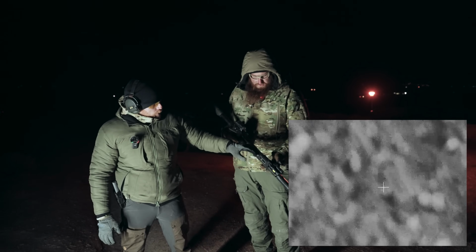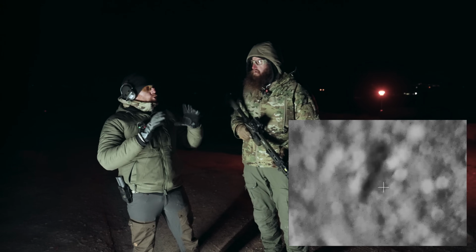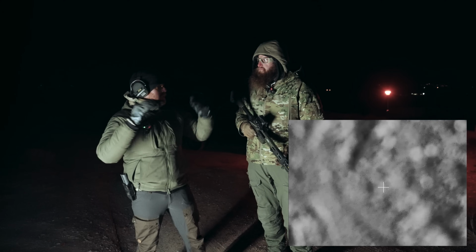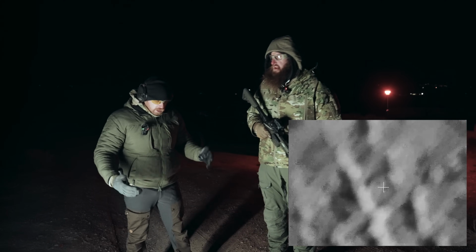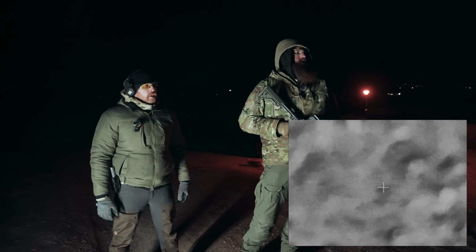I have found that when I actually switch on the IR illuminator, you'll see it all sort of start to crisp up again. But there's a limit to how good that's going to be based on conditions. Sure. You just got to be aware of that. Just like standard night vision, it amplifies the ambient light. Yeah, 100%. So, you want to try to engage some of those targets?